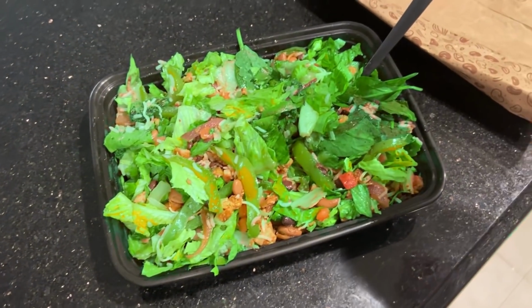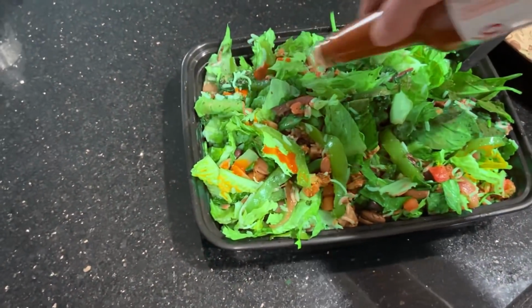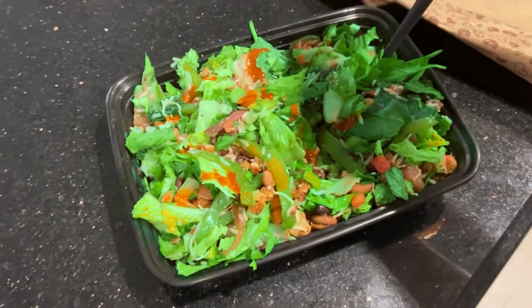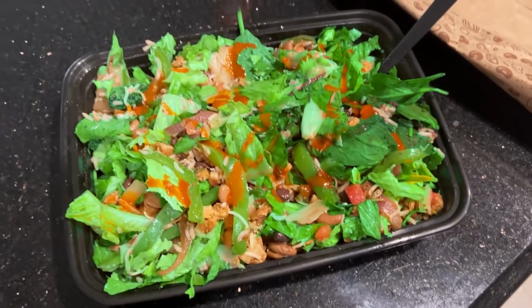All right, the bowl is complete, but the last addition, little Tapatio on top. Ooh, gotta get a little hot sauce up in here. And that's it. That's how it's done. And time to eat. All right, Chipotle meal is complete.